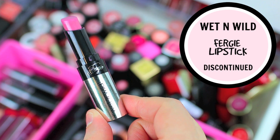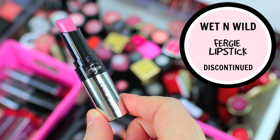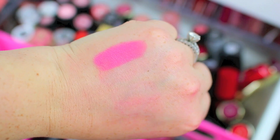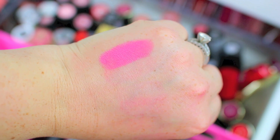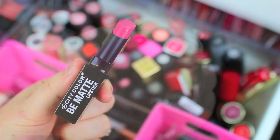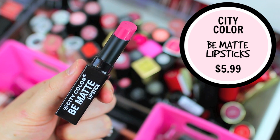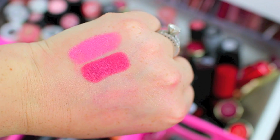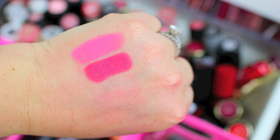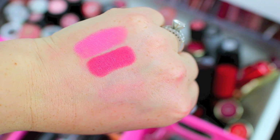I am going to go ahead and declutter this Wet n Wild Fergie lipstick. I think this whole line was discontinued. I loved this lipstick a lot, but the color is a little bit too much of a bubblegum pink for me. I don't really wear this a whole lot anymore, so I am going to go ahead and declutter it. I have these City Color Cosmetics Be Matte lipstick in the shade Mauve. This is a really beautiful formula and color, but again, I haven't reached for it in a very long time. I have other shades in my collection that I reach for over this one, so I am going to go ahead and declutter this one.